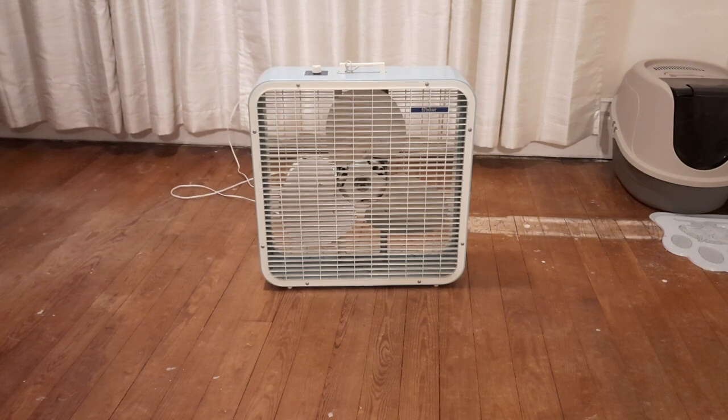I also got a rollabout stand for it, which the fan's going to be going on. It's going to be the basement fan I use over here, and I'm really excited to show that fan out on the stand because I think it would look perfect. But this is about this fan instead.